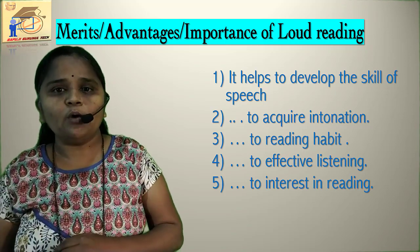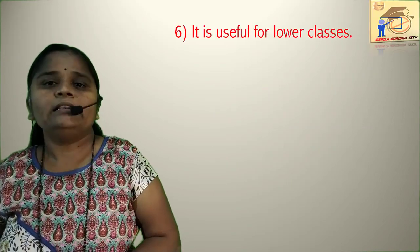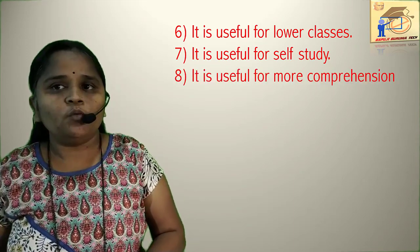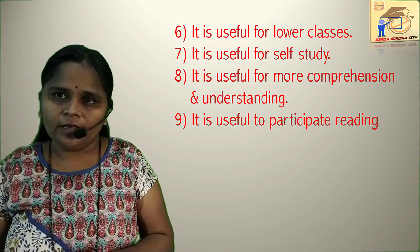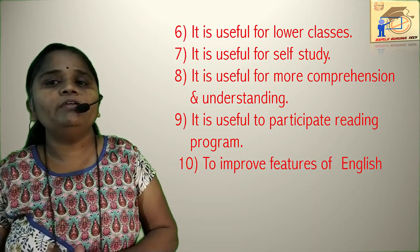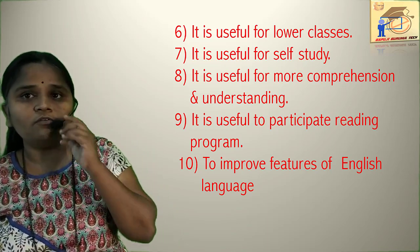Next, loud reading helps to create interest in reading in the student, and is also useful for the lower classes. It is useful for self-study. It is also useful for more comprehension and understanding, and to participate in reading programs, and by this it improves the features of the English language. So all these are the merits, advantages and importance of loud reading.